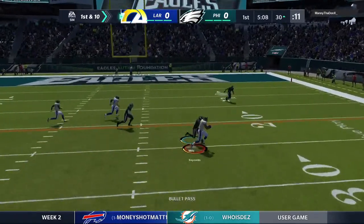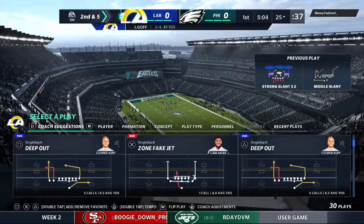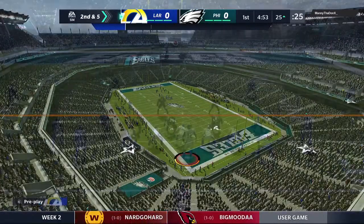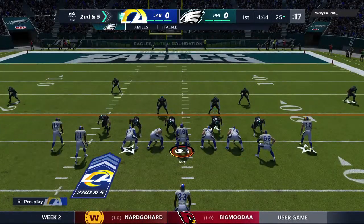Shotgun snap for Goff. That's going to be caught by Josh Reynolds. And he stopped right at the 25 after a gain of 5. 5 yards on the catch there. Brings up 2nd down. At the 25-yard line.